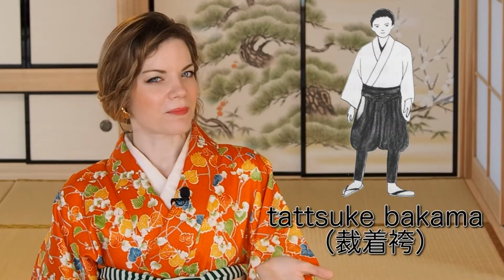Another kind of hakama you might often see in period dramas is the so-called tatsukebakama.